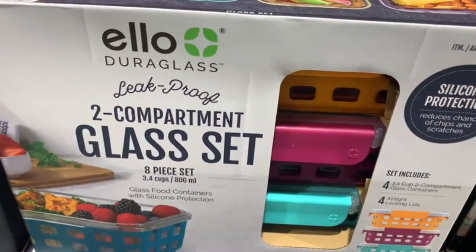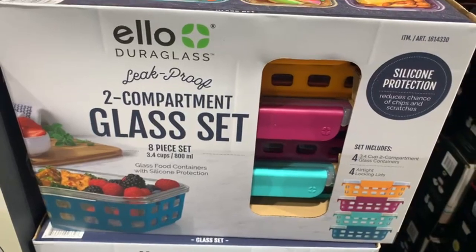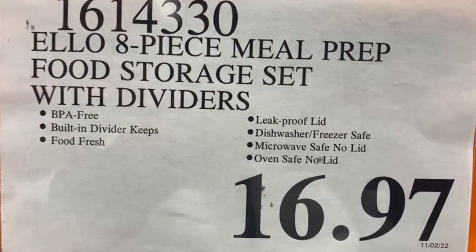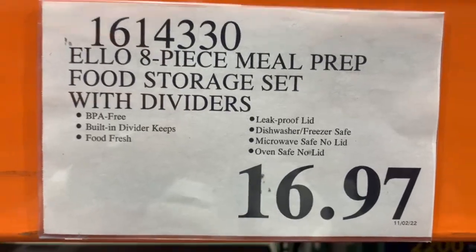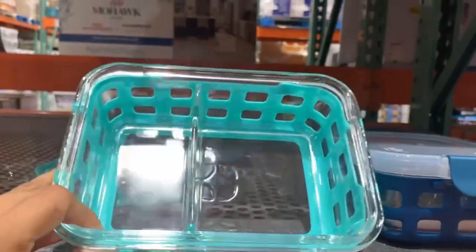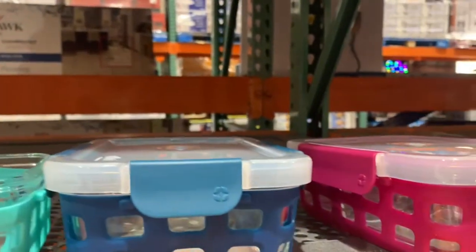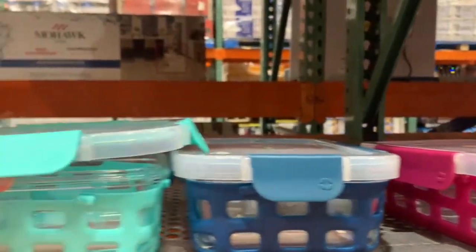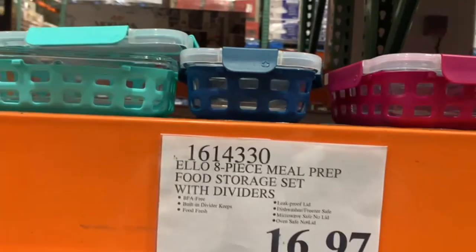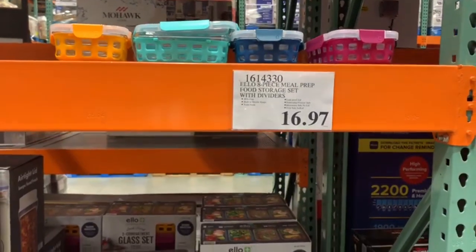Alright guys, so let's start off this video with one of the few items we have never seen at a clearance price before. Here we have the Elo food storage set. This one comes with dividers at $16.97. The nice part about these sets, you can throw them in your dishwasher, your oven, or even in your microwave. And see, this is a little compartment that they come with. The ones I bought a couple years back don't have that, so that's the only difference, but mine have held up really nicely. I love to meal prep on them, and for $16.97, this is not a bad price at all.